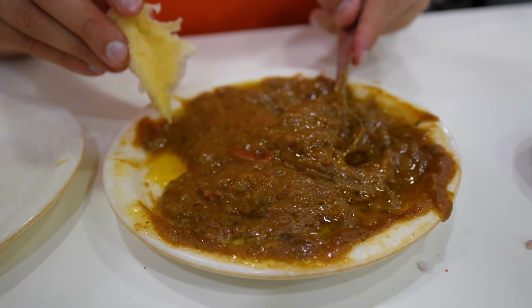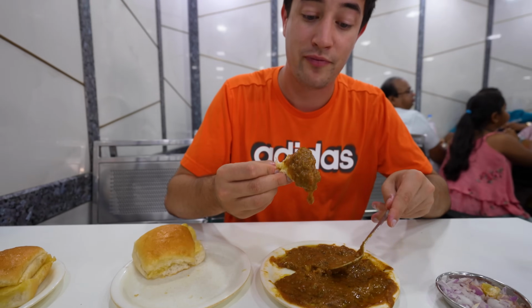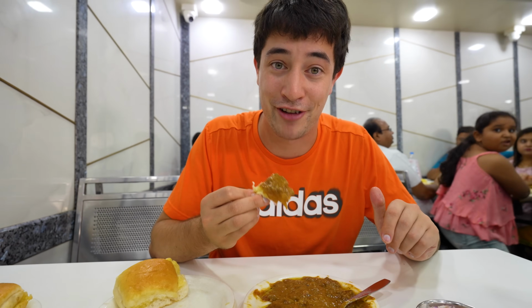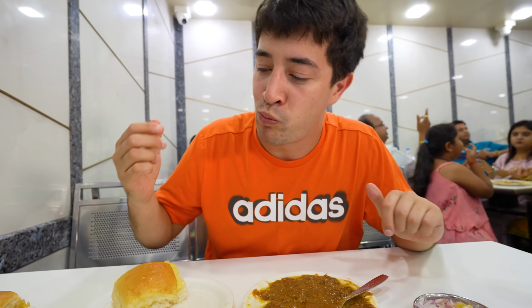Guys, this is really, really good. I mean, there's nothing not to like. That is so good. I could see myself after 5 or 6 beers coming to a pav bhaji stall like this one, Sardar, and having countless of these. This is so addicting. The butter is so greasy and good.